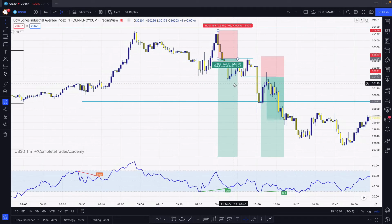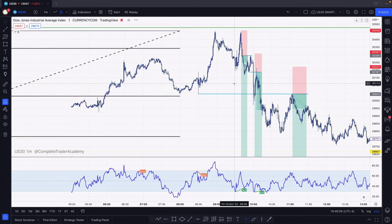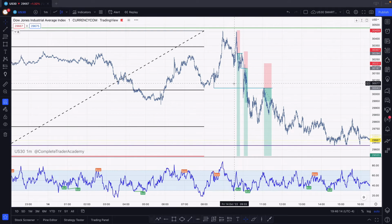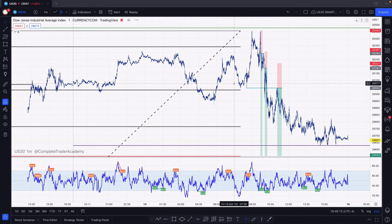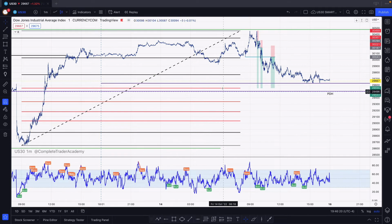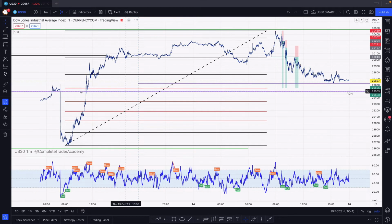And I knew, I'm going to zoom out a little bit just so you can see. This was the goal when I'm taking these trades. I knew that we were going to come down to an equilibrium. This is the 50 right here. Obviously, this is yesterday's news that dropped and then rallied up. But it was a very one-sided market, so I knew that it would come down.